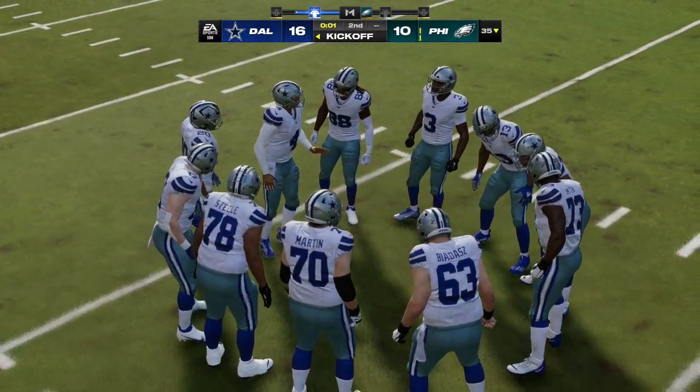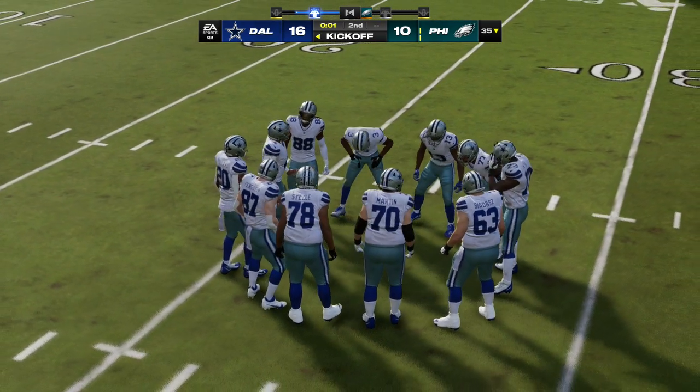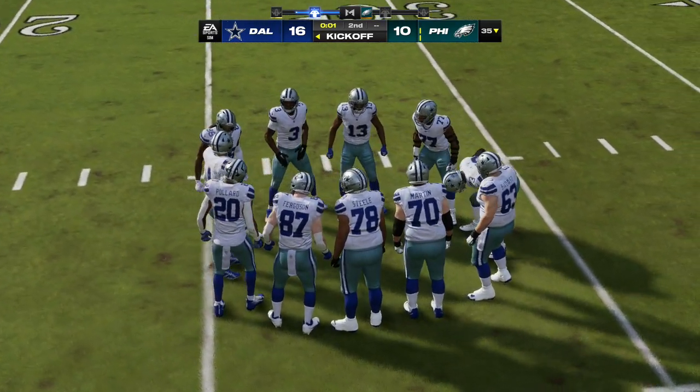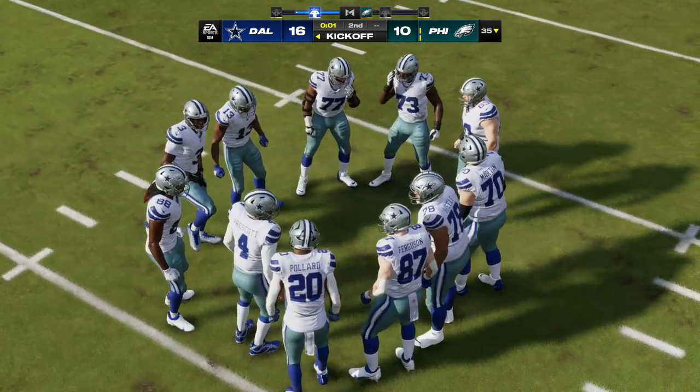And ideally, you want to end every drive with points. Most quarterbacks would tell you, let's end it with a kick, right? A PAT, that's number one. Field goal you'll take. Punts, you really don't want to do that. In this case, they'll take the field goal and get prepared for the rest of the game.